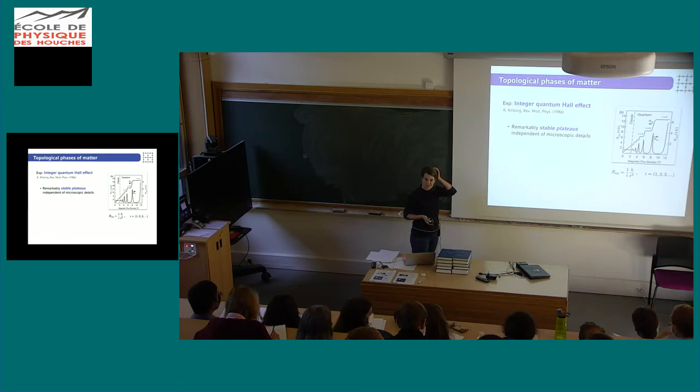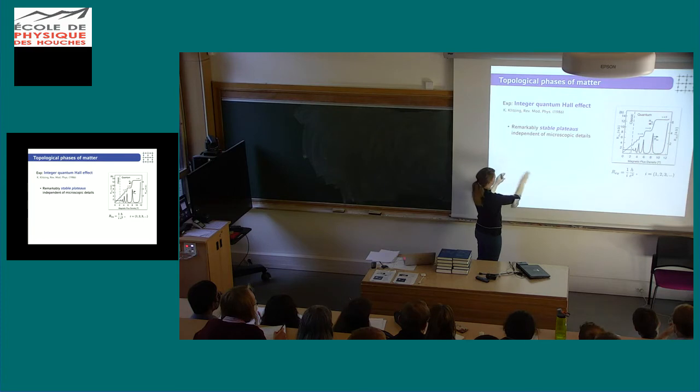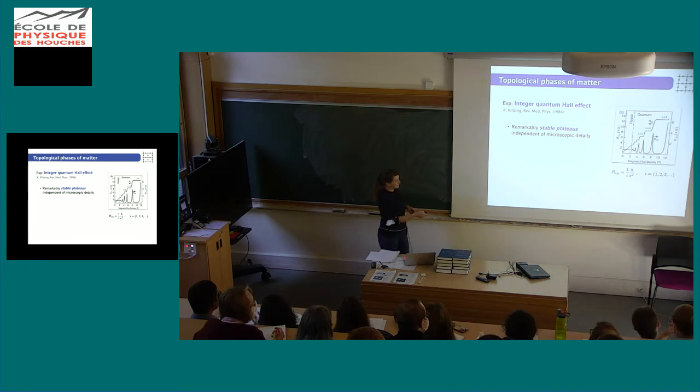But maybe you remember. So let me just briefly take one step back. So we have our quantum Hall bar, right? It has different leads. It has this 4-terminal measurement. We send a current through the sample, and then we measure the transverse Hall conductance or Hall voltage in order to compute the transverse Hall resistance that is plotted here.